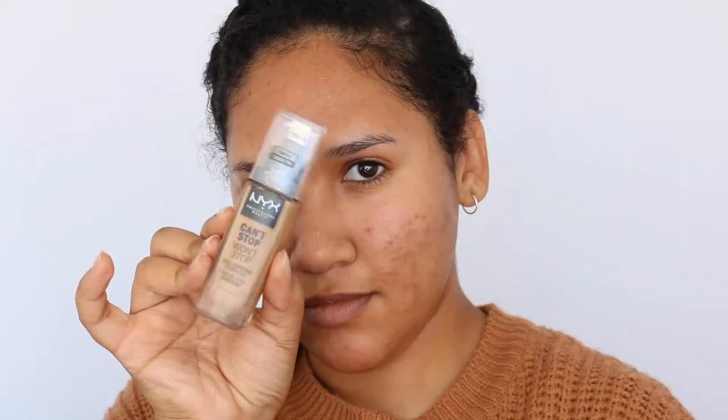Wow. Next up, I'm going in with foundation. I'm using my NYX Can't Stop Won't Stop foundation in the shade Classic Tan. Just taking my time working that into my skin. I'm using a slightly bigger brush than I normally use. It's not a buffing brush, but I am buffing it into my skin. Just using circular motions and making sure that there is an equal layer of foundation on my face.